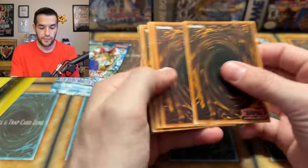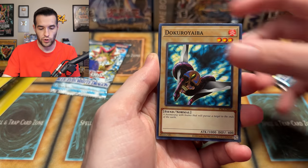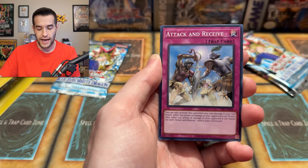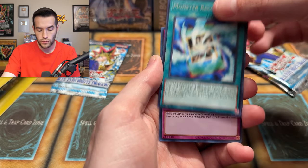So yeah, pretty garbage. If it's from a starter deck, then it probably isn't that crazy. Pharaoh Servant, in terms of value at least, it might be a good card, but they didn't cost them much to put that in there. Deep Sea Warrior, we have Doku Royaiba, Sky Scout, Shadow Eyes, we have the Darkfire Soldier, Numero Dos, Spikebot, Attack and Receive, the Recovery of Monster, and we have Jinzo.